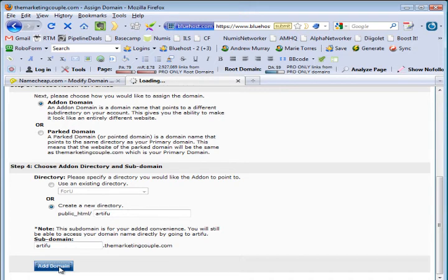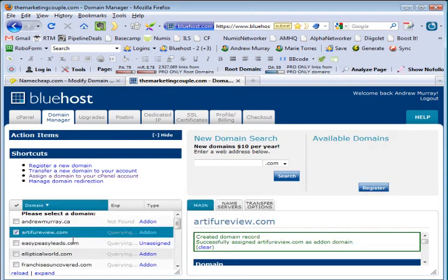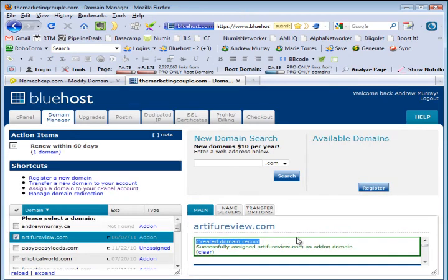Oh wow, taking quite some time. You always see people doing these videos and they say, I don't know why the internet's so slow tonight. Maybe it knows when you're doing Camtasia videos or something like that. But okay, so here it goes, successfully created as an add-on domain.